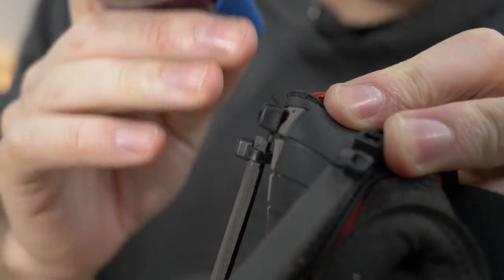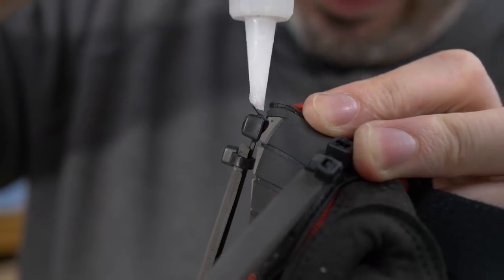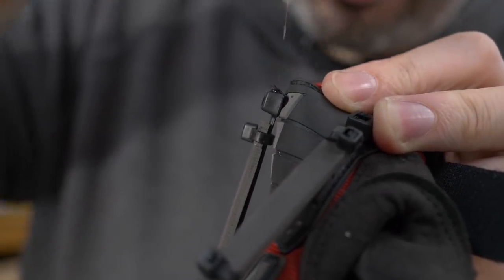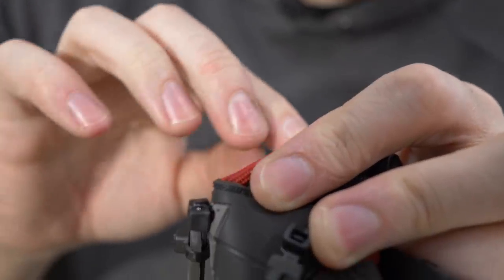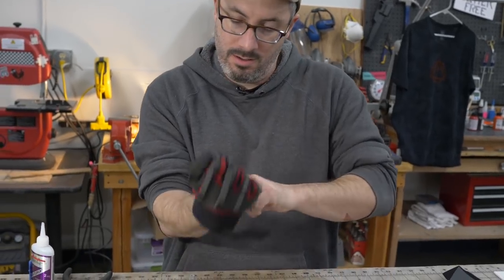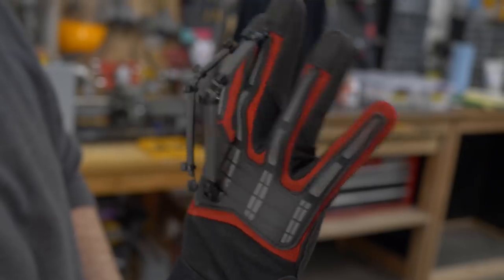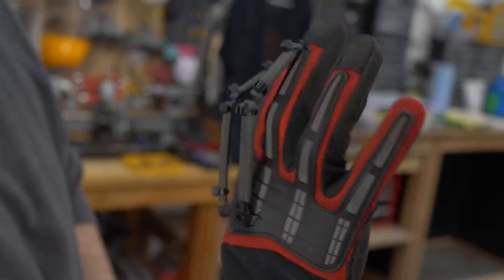My sewing does not overwhelm me with an abundance of durability. So I'm just gonna super glue the knot there so that it can't come undone. A little accelerant, boop. Ugh. There's my glove, still fits. I have robot fingers. That's pretty cool.